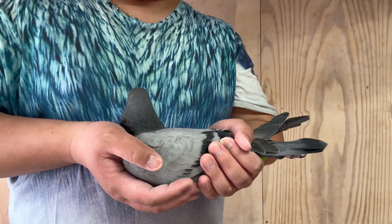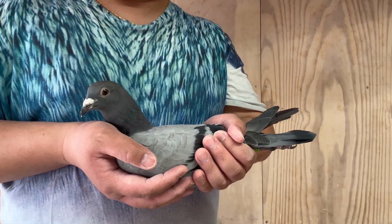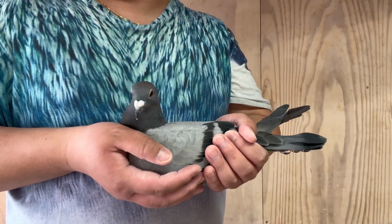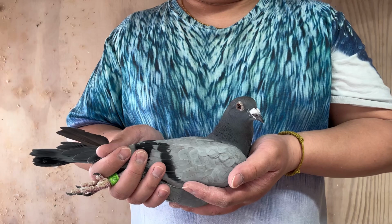He wants to get out. That's characteristics. I love this trait, guys. And everyone, I really love this trait. A lot of my birds are fighters. They wiggle in the hands. They want to get out.